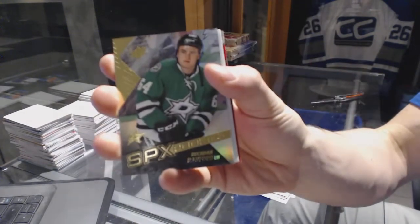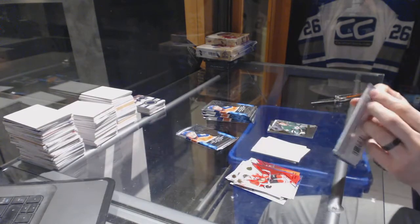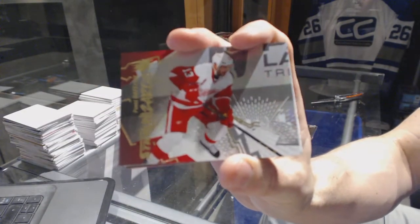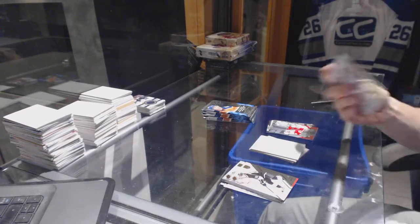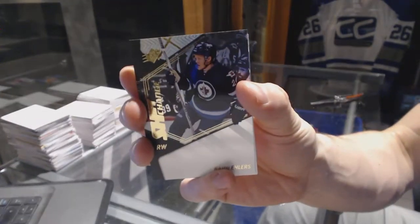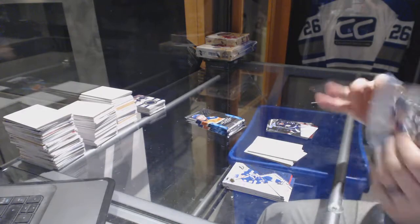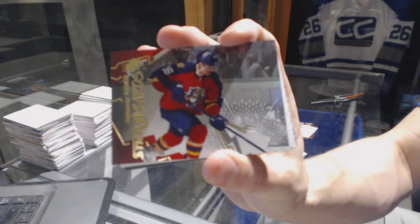Rookie for the Dallas Stars, Brendan Ranford. Stick Wizards for the Detroit Red Wings, Pavel Datsyuk. Shift change for the Winnipeg Jets, Nikolai Ehlers. Stick Wizards for the Florida Panthers, Alexander Barkov.